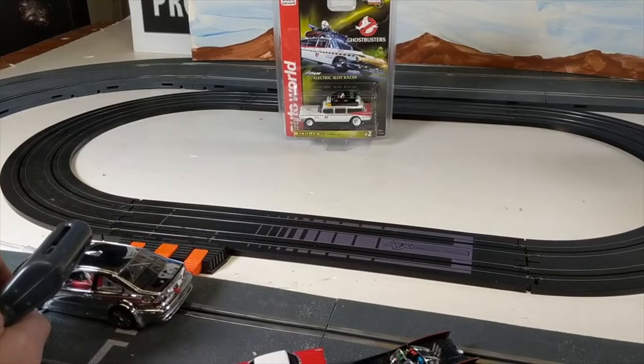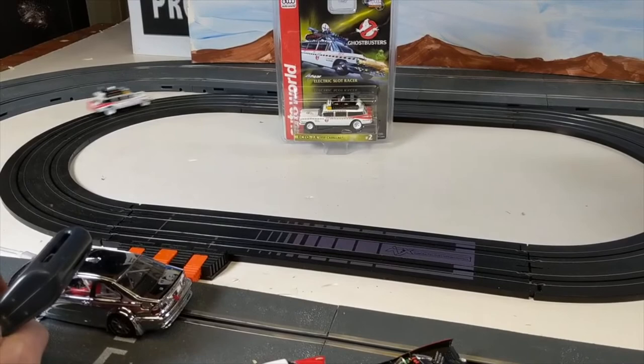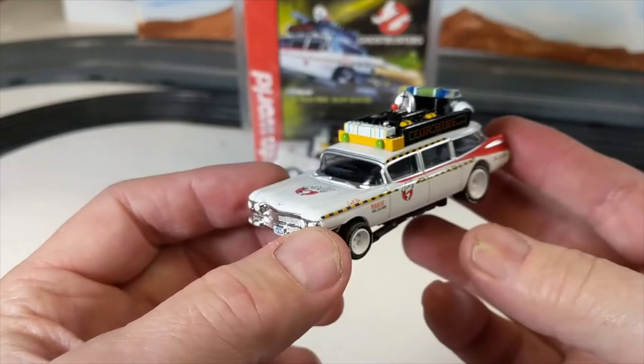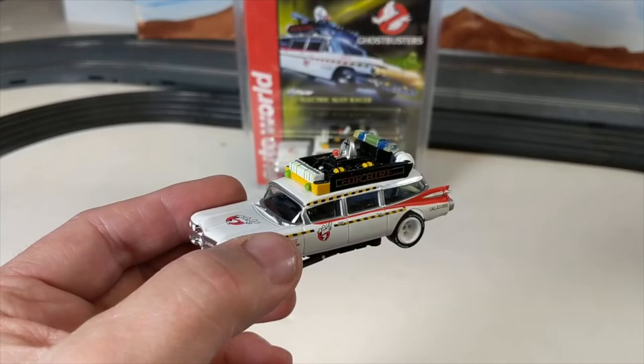Let's see how fast we can go without crashing. It's got two magnets on it, so it should hold pretty well. That's really good for that speed. Let's see what speed it will fall off. Oh, right there. Okay, so it was a good speed. So this is the first car, and this is the Ecto-1A. SC330 is your item number if you're looking for it.